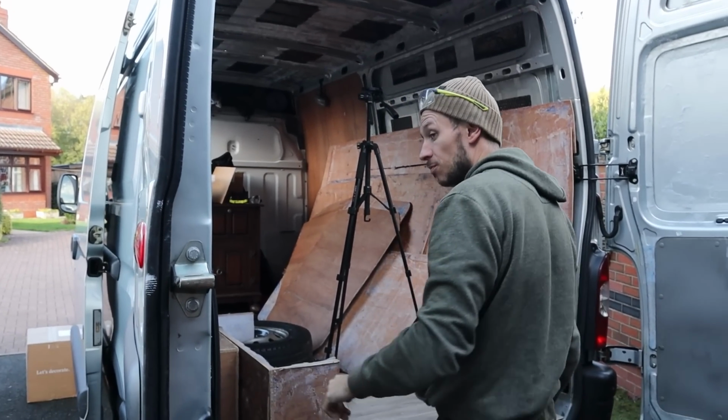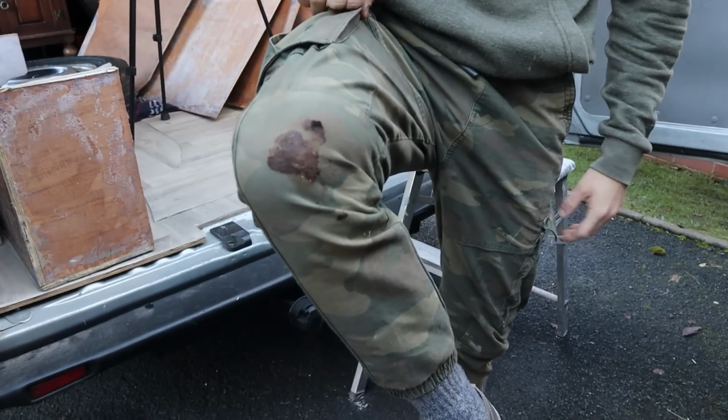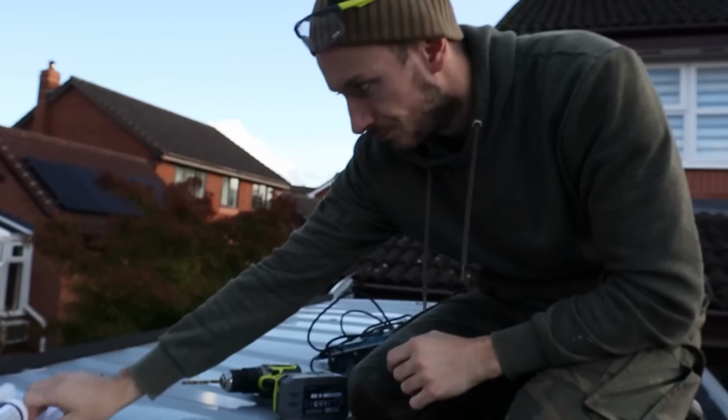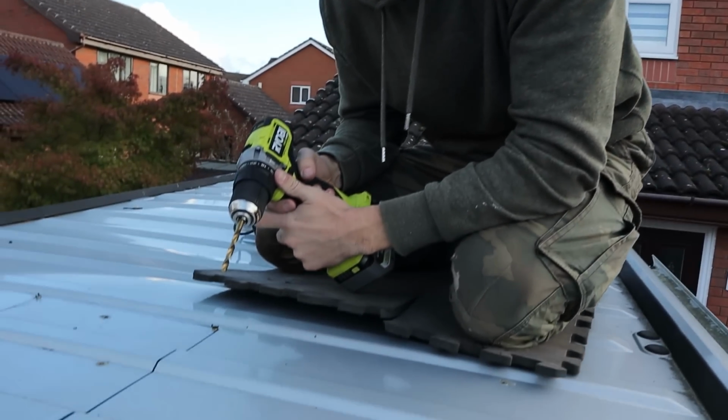Ew. So the perks of being the one climbing the roof is you get covered in bird poo. That's so gross. Oh my god. So what's the plan up here, Pooey Knees? Pooey Knees has decided what we're going to do.